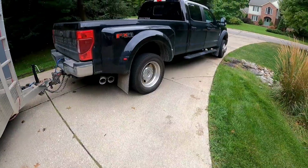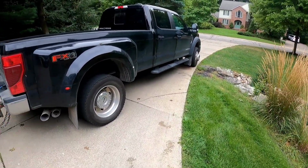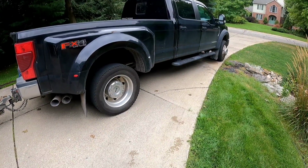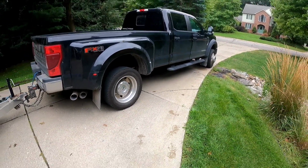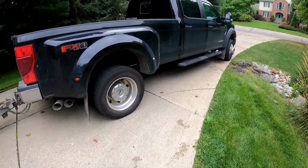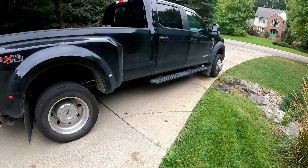So running the DEF, it does regen, but this truck doesn't regen very often. I drive this thing enough that it does regens by itself. So I don't have to sit and idle it at all to regen.